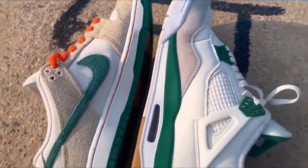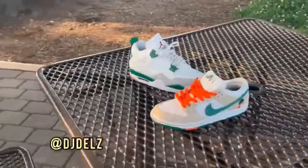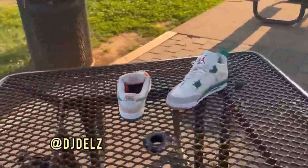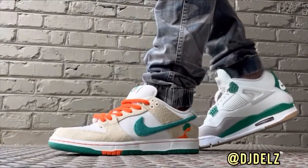There's a black cat one that's supposed to be coming out. I think there's a blue one coming out sooner or later. You know, are you more excited about that, or are you excited about the dunks that are coming out? Like, there's one coming out in a couple of weeks. I forgot what it's called offhand. I know a lot of y'all want it.